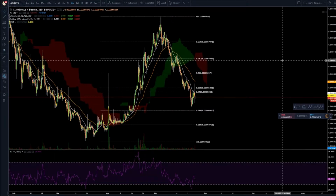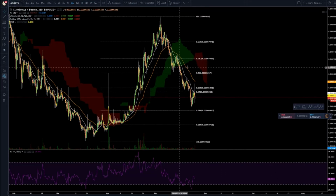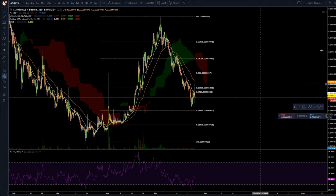All right, so then we got Ambrosis. It's also under both EMAs, under the Ichimoku Cloud. Actually almost hit the 786 here. So potential buy area is the 786, but I will be more inclined to the 886 or around that 3751.